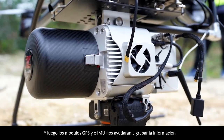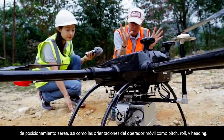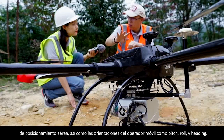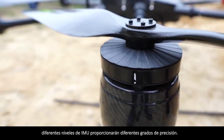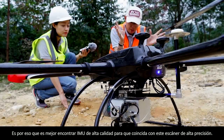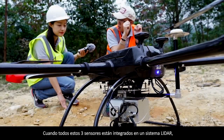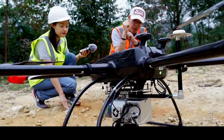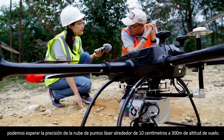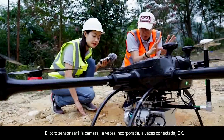And then the GPS and IMU module will help us record aerial positioning information, as well as the orientations of the UAV mobile carrier, like pitch, roll, and heading. And of course, different levels of IMU will provide different grades of accuracy, right? That's why we better find a high quality IMU to match this high precision scanner. When all these 3 sensors are integrated into a LiDAR system, like this one, we can expect the laser point cloud accuracy around 10 centimeters at 300 meter flight altitude. The other sensor will be the camera, sometimes inbuilt, sometimes attached.